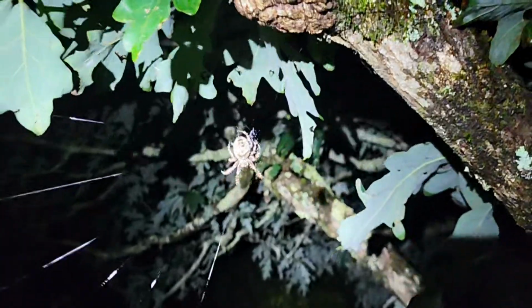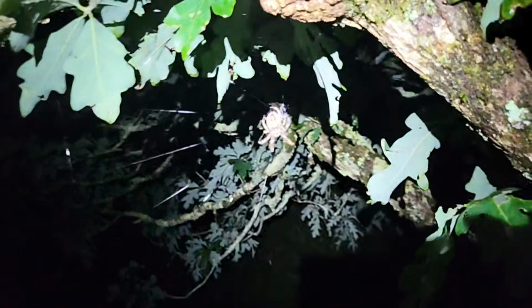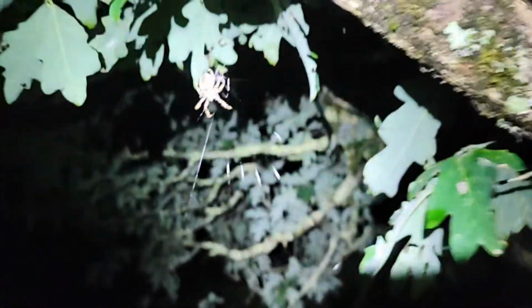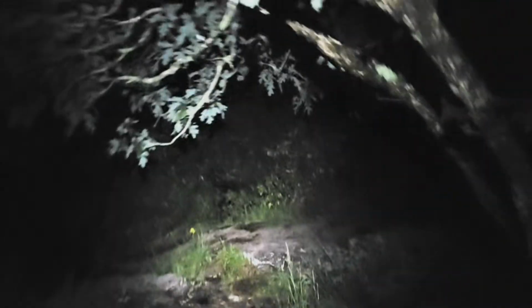Is that one of those black recluse or brown recluse spiders? I mean, look how fat that thing is. It's a vampire spider. Yeah. Did you pee your pants? Didn't pee. Definitely did something else. Oh my gosh. That is freaky.